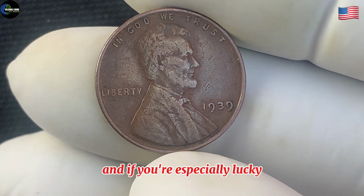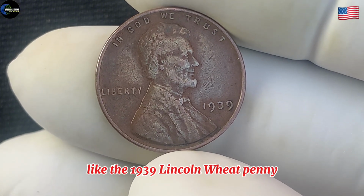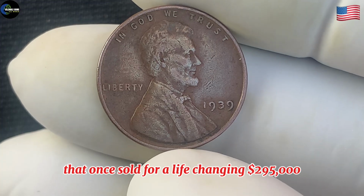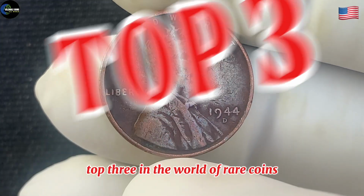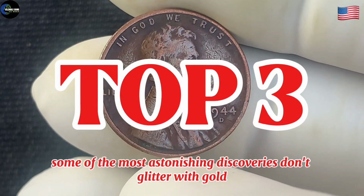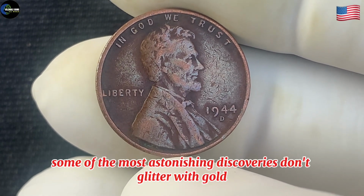And if you're especially lucky, you might discover a coin like the 1939 Lincoln Wheat penny that once sold for a life-changing $295,000.